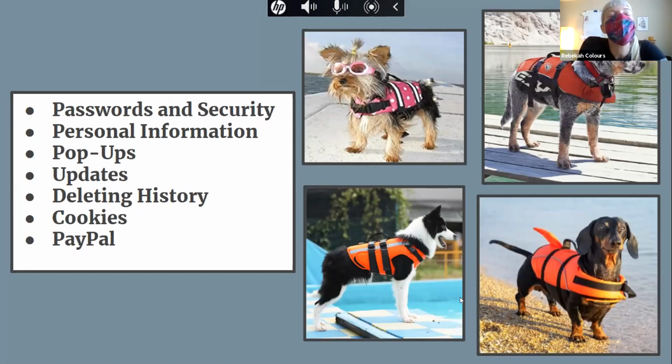But that week, we'll be talking about passwords and security, personal information. A lot of our devices will have an autofill option, so they will automatically put your stuff in, up to and including bank account information, which can be handy. I certainly do that myself, but we also want to be careful about what gets put out where. So also talking about pop-ups, doing updates, deleting your history, what cookies are and what they do, and PayPal as a way to have a little bit of extra security around online transactions.